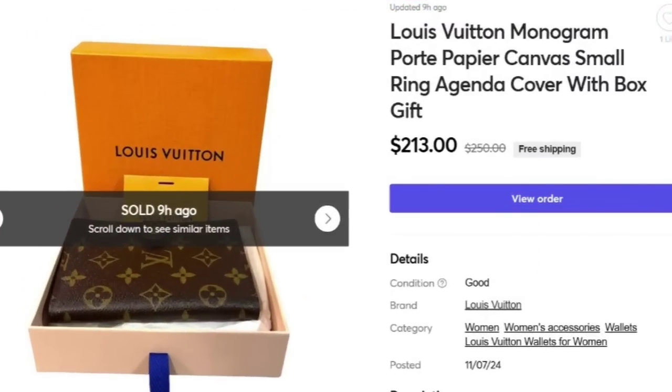All right, first up on eBay is this Louis Vuitton monogram porte-papier canvas small ring agenda cover with box. So this is the first to sell out of a big lot of designer items. Rod hooked me up with one of his contacts. He has a storefront and he was clearing out his luxury items. We bought them as well as his shoes.